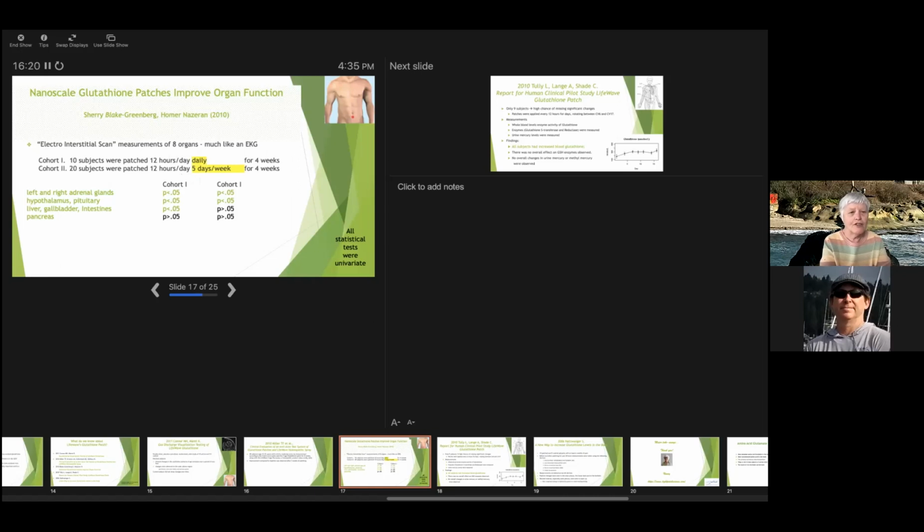A lot of people say they do use the glutathione daily. And the question for David would be: do they know enough to know that there'd be different pulsing, optimal pulsing strategies for different patches? Or does he really figure the 12 hours on, 12 hours off is sufficient, and that one can use the patches 7 days a week?